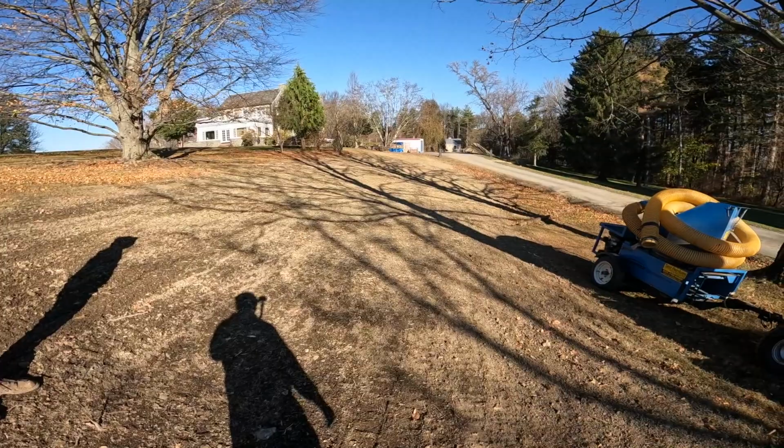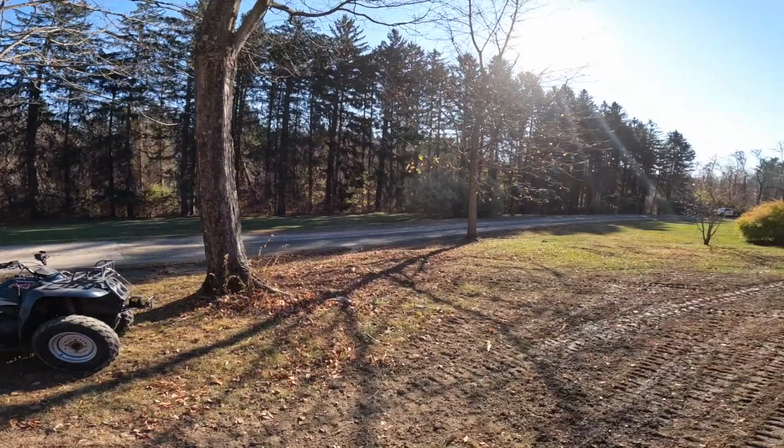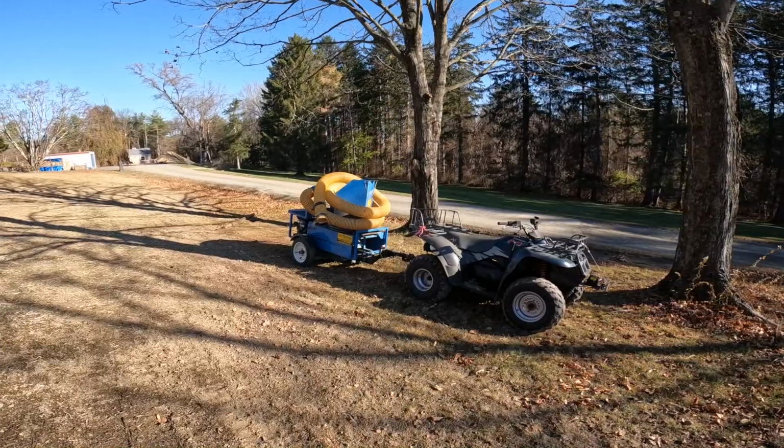This is working great. Fitz is liking it, especially compared to doing it by hand. It looks so much better and it's just so easy. So like I said, we're gonna go get some more bales. I'm probably gonna throw the drone up so you guys can get a cool aerial shot of this, and then I'll check in with you in a minute.